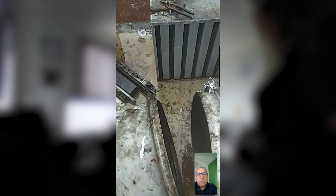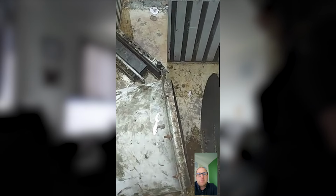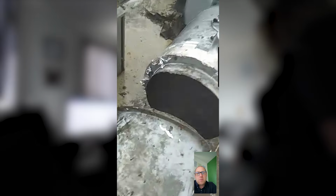So we decided to take the tape off, clean inside it, and now we can't get it back on because there's no... We were just going to tape it back on how we found it, but that's the bracket. It should be bolted to the floor. I should have just left it.